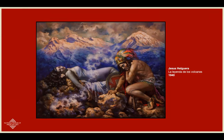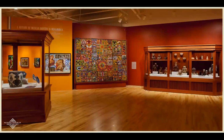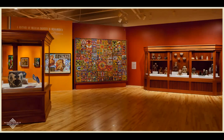Right now, when you walk through the exhibition, you're going to get a chance to go through a number of sections of the gallery, including a section where we display objects that have been found throughout Mexico's history, representing the different communities, the different civilizations that Mexico has seen in its history.